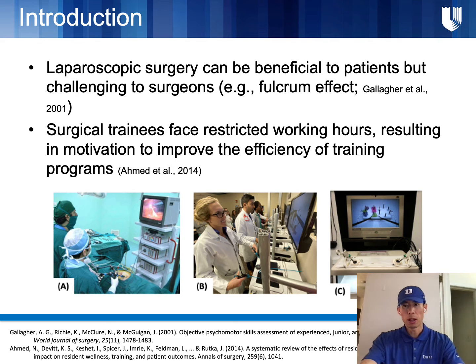In addition, laparoscopic surgeons will experience the fulcrum effect, referring to the fact that the tips of the surgical tools move in the opposite direction of the tool handles with little tactile feedback. This fulcrum effect can be seen in picture B and C, where surgical trainees practice in a simulation task named the PEG transfer task. Surgical trainees also have very limited hours devoted to simulation training. Therefore, there are motivations to improve the training program efficiency.